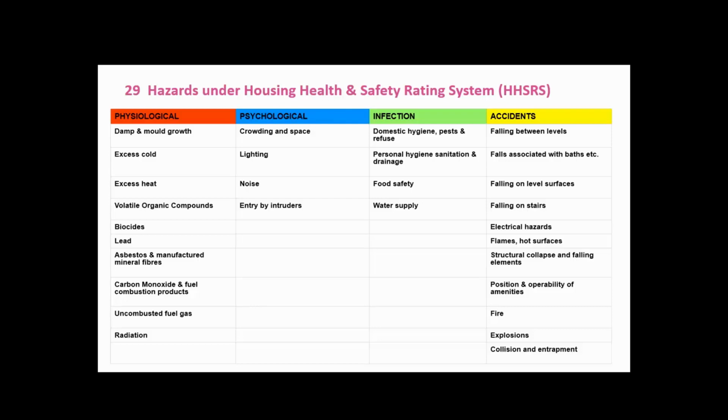Then we've got infection, which is self-explanatory, and accidents, which is falls and trips, etc. So those are the 29 hazards split up into the 4 sections, which we need to look at this stage.